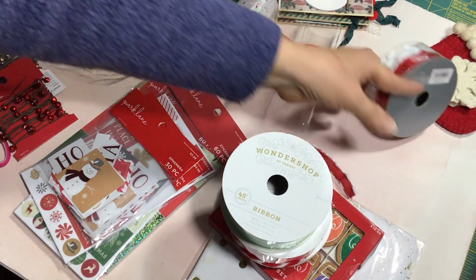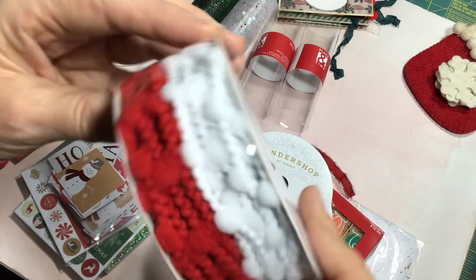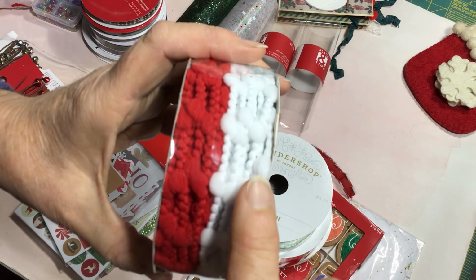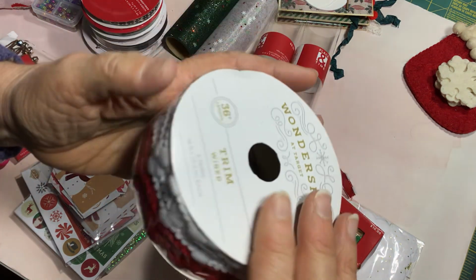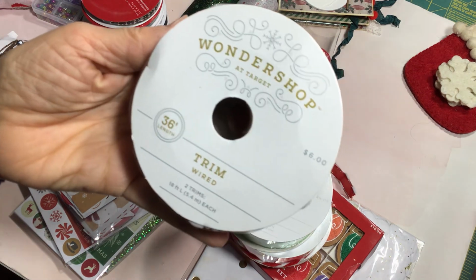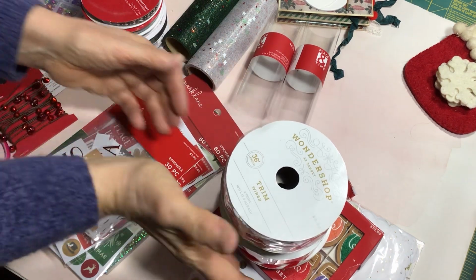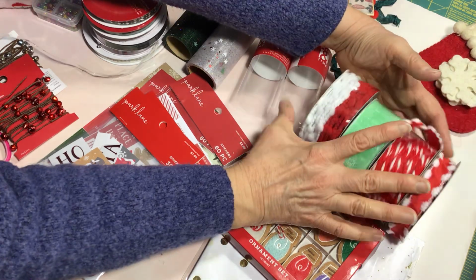And then the last one is a pom-pom trim. You can see that it has large pom-poms and then tiny ones in between. There's a red and then a yellow, a red and then a white. This one is 36 feet in length, so there's plenty on there. There's even enough that you could gift some of it or enclose it into a swap. Okay, so that is from Target.